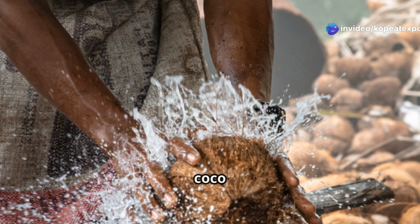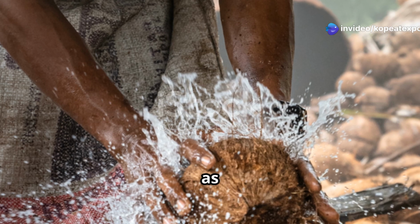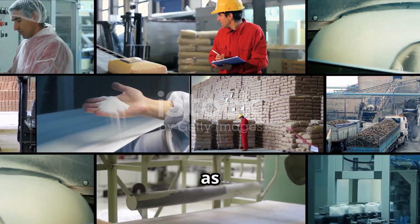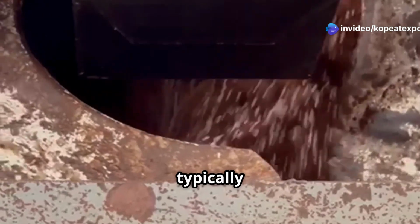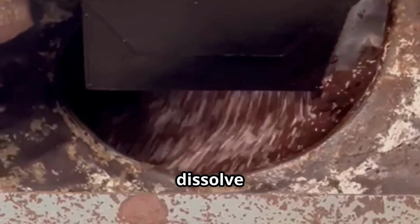After defibering, the coco pith undergoes a thorough washing process to remove impurities such as salts, tannins, and fine dust. Washing is a crucial step in coco peat production as it ensures the final product is free from substances that could hinder plant growth. The washing process typically involves soaking the coco pith in large tanks of water, which helps dissolve and flush away unwanted components.